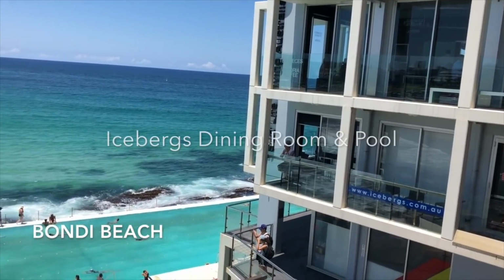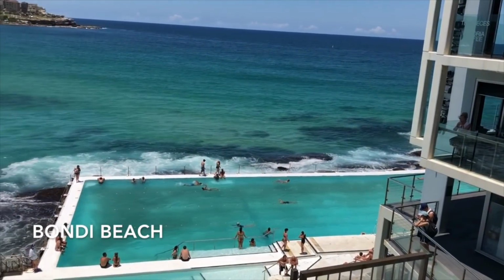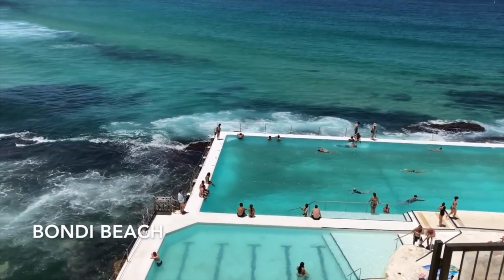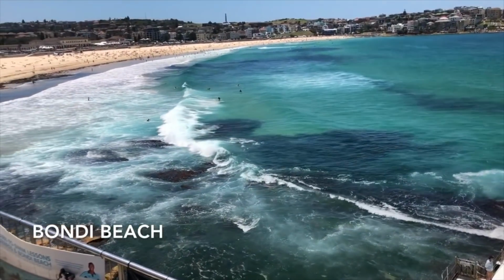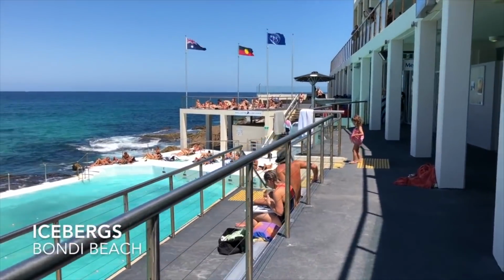And then the next thing that I would say you guys do, which you can kind of do at the same time, is see Icebergs or go to Icebergs. You can actually pay, it's only $7 I believe, to swim at the Icebergs pool. That is the iconic pool with Bondi in the background that you see in all the postcards, all the Instagram shots. It's so good and it's so worth it. It's such a cool experience to get to swim at Icebergs pool, and it's literally only $7.